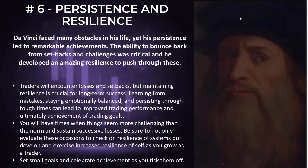I've talked about resilience before. It's very easy to give up sometimes when things get hard. It's very easy to use the excuse, oh, it's too hard, I don't want to learn that, and to really feel that. But of course, Da Vinci had remarkable achievements, and the reason he had that is that he kept on going.